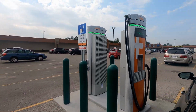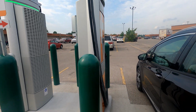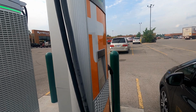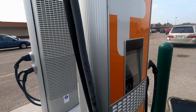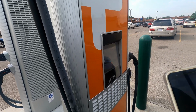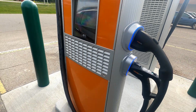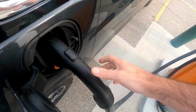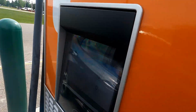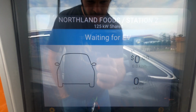Okay, ChargePoint should be easy, right? This is how it should be, let's hope, compared to the farce of the Red E network. Fire up the ChargePoint app, tap, authorized, plug in. Alright, that's it. That's how it should be.